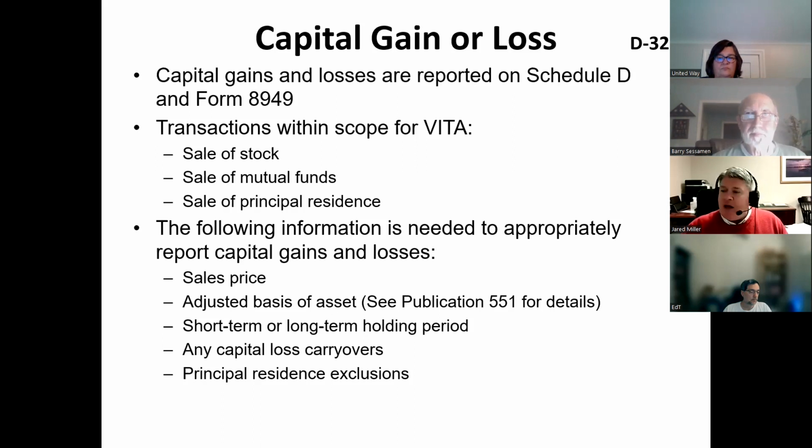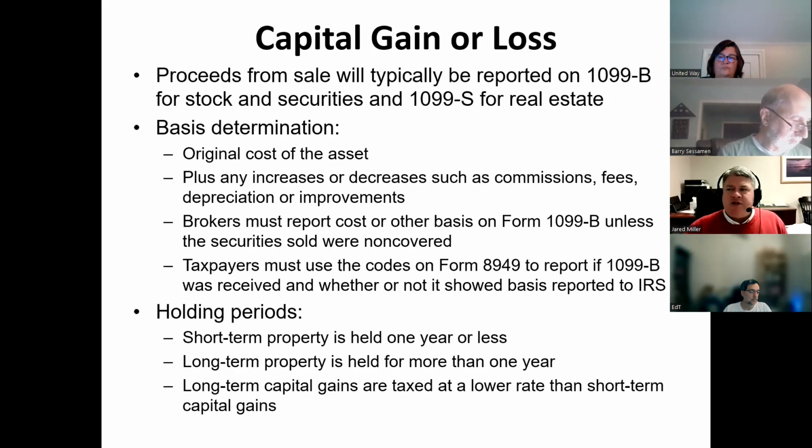I'll also mention our principal residence exclusions a little bit here, just so everyone's aware of what those rules are going to be. As I mentioned, the main thing that's going to trigger a capital gain or loss transaction is that we're going to get a 1099-B. That'll be for our stocks and securities, again, generally from the company or from an investment account. If we have a sale of real estate, that could be coming off a 1099-S. Anything with a 1, a 0, and 2 nines in it, we have got to get that on the return.